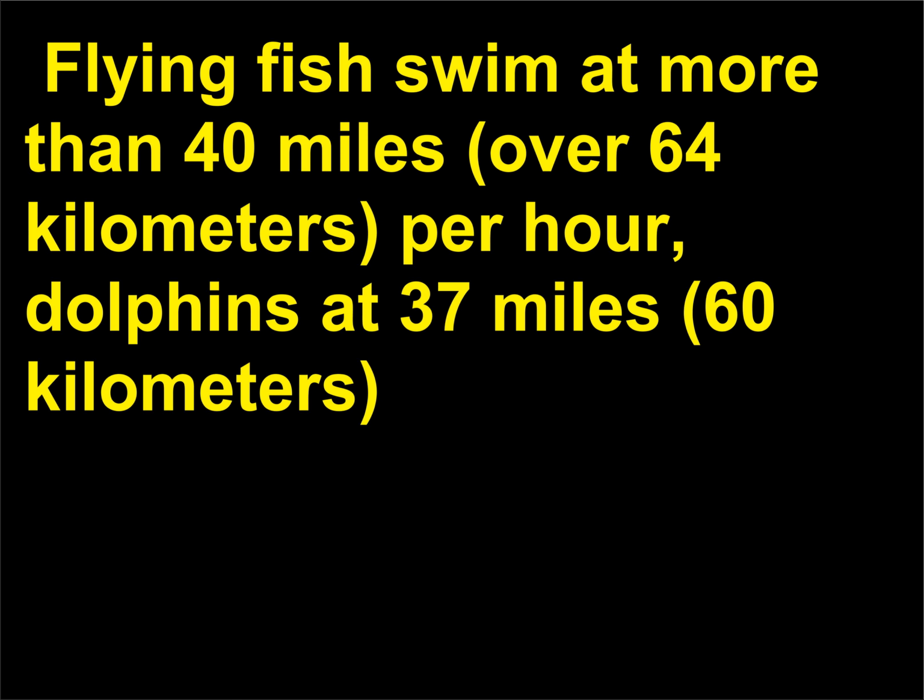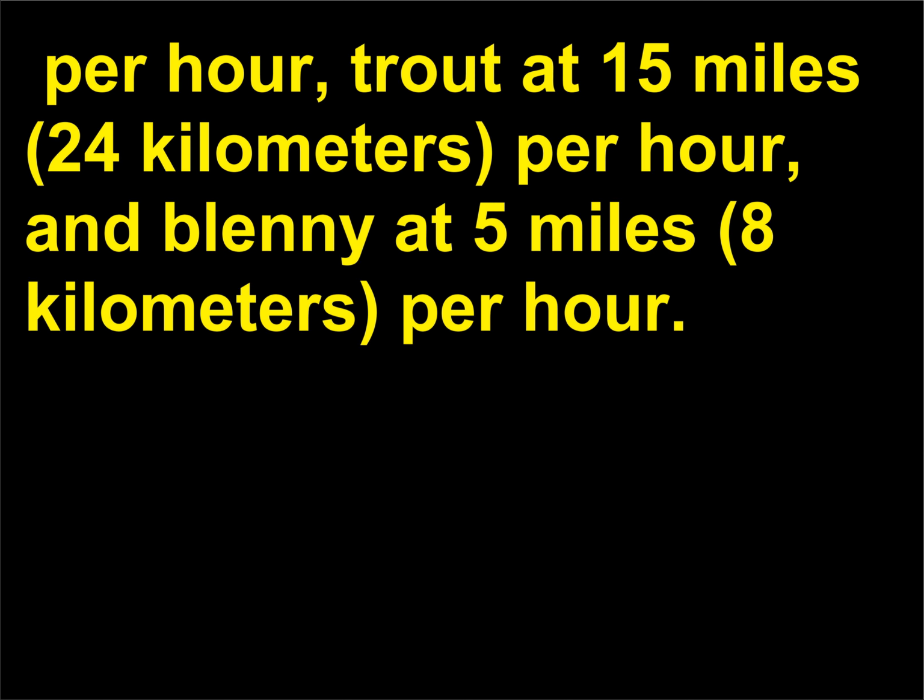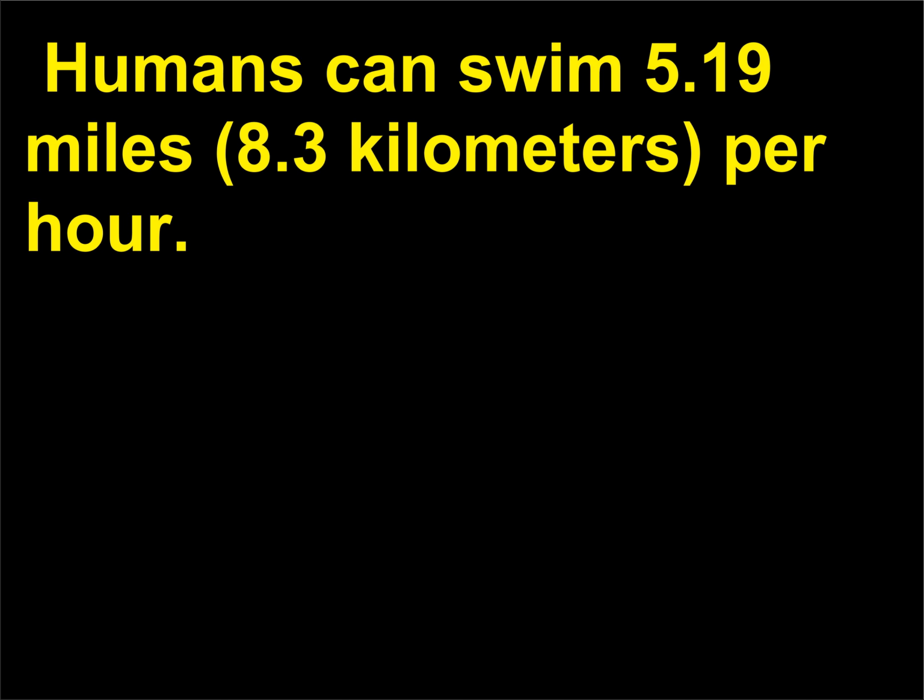Flying fish swim at more than 40 miles, over 64 kilometers, per hour, dolphins at 37 miles, 60 kilometers per hour, trout at 15 miles, 24 kilometers per hour, and blenny at 5 miles, 8 kilometers per hour. Humans can swim 5.19 miles, 8.3 kilometers per hour.